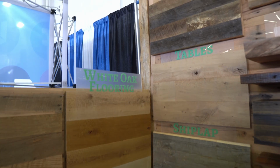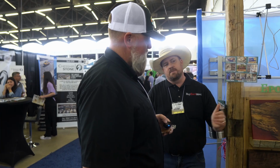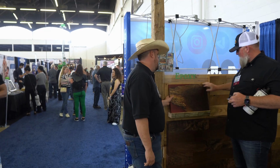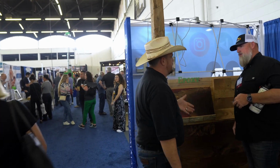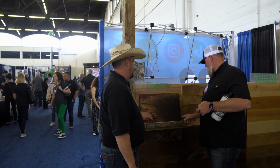You're selling tables too, or are you just selling the materials? We can do tables, countertops. We do a lot of custom tables, conference tables, dining room tables. We do epoxy pours, live edge tables. Tell me about this, Ron. What is this? This is the charcuterie board. We brought it out here just because we do epoxy river tables and epoxy pours, and so this is just an example of what we can do with epoxy.